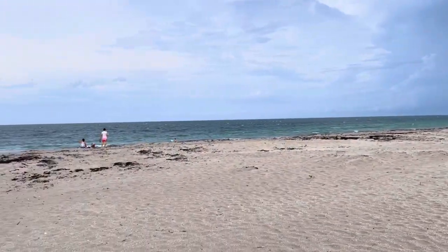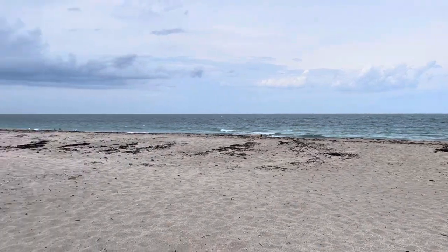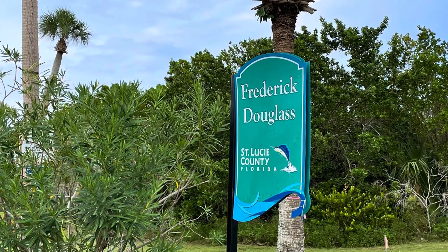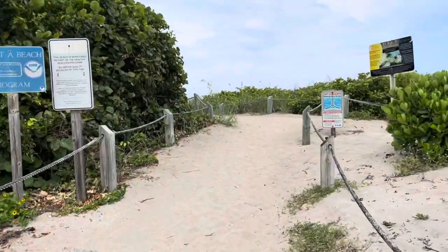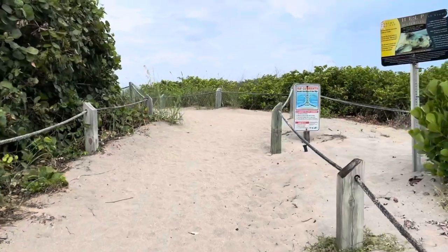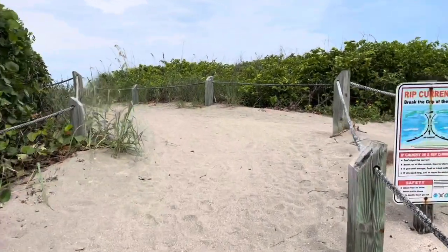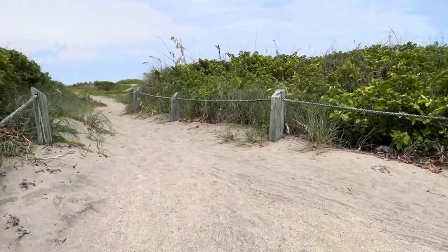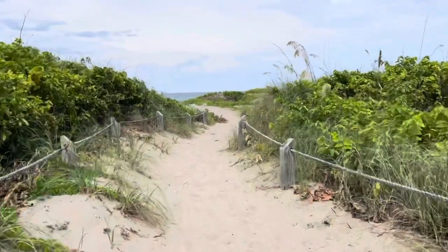So let's go on and let's go to the next beach on South Hutchinson Island. And that one is Frederick Douglass. That beach, you can see the path. Oh boy, here we go again. Long, nice walk. We're gonna show you, or at least we'll go semi-far and see what we could find at this beach. Again, this beach was fairly empty.